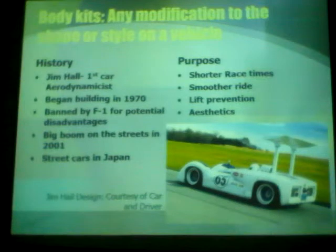The purpose of these body kits are to reduce race times, as well as provide a smoother ride and prevent lift, and they are also used for aesthetics. As you can see on the picture, there is a body kit attached, which is actually producing a downforce on the vehicle to prevent lift along fast turns.